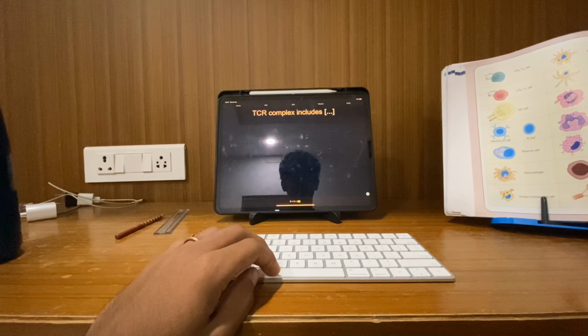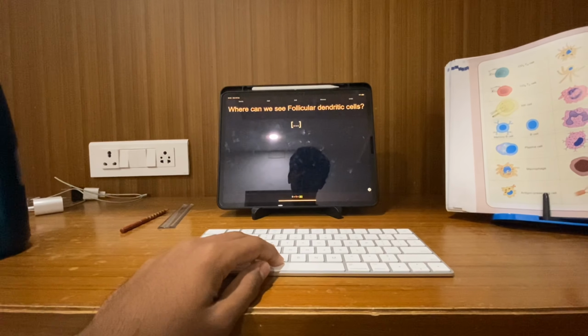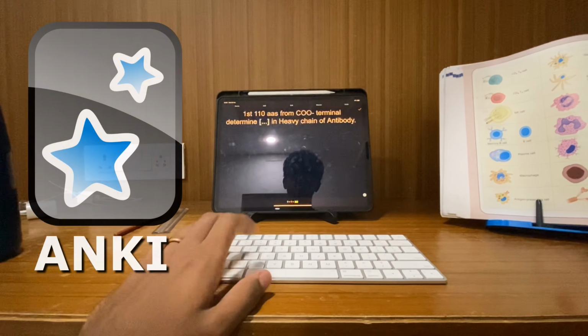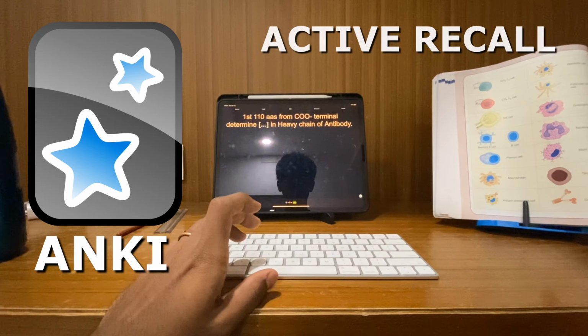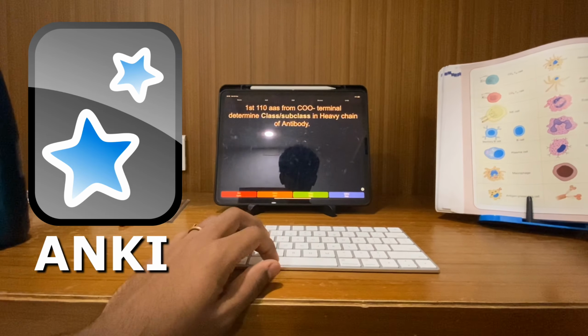These are my old Anki cards that I have made once upon a time. I also have a complete playlist dedicated to Anki, so make sure you check it out. For people who don't know what Anki is, this amazing flashcards app basically integrates the two best study techniques, that is active recall and spaced repetition, together. So that is exactly what I'm doing early in this morning.